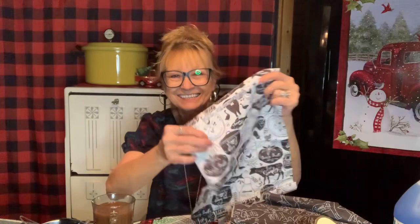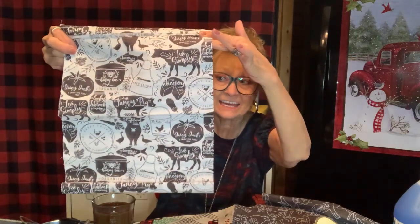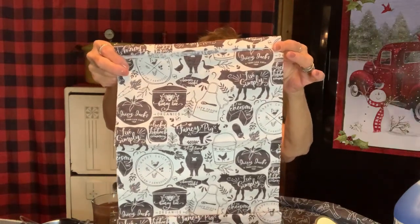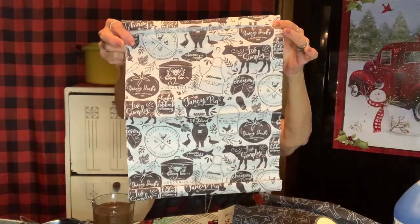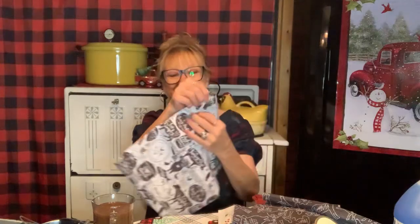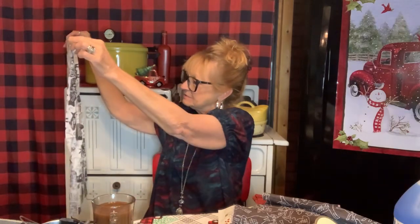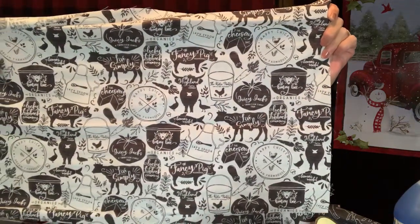And I got some of this one. I really like this one for the fact that you can actually see the animals, and you can see the canning jar and the feed pail and the pot that you cook in, and fish and pigs. And yeah, I bought several of these too. The only thing is, when I looked at it in the store with Heather, I was hoping that it would go this way with the design, but the design actually goes this way. But that's all right, because Angie likes the fabric. Is that not pretty?